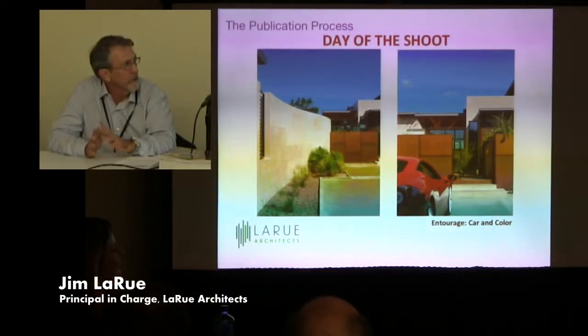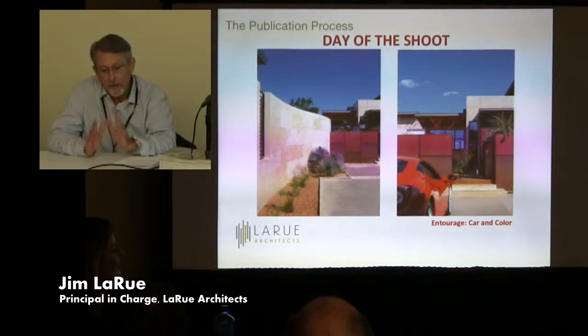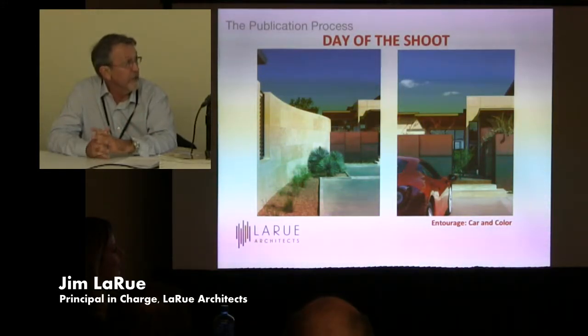This is an image where we love this beautiful limestone curving wall, and we shot it in its purest form. Then we said, look, this is also a great shot for an ad. We're going to run an ad. So then we brought the owner's car around, placed it, and reshot it.